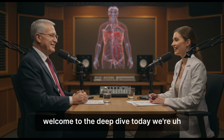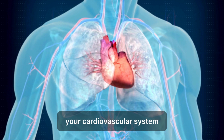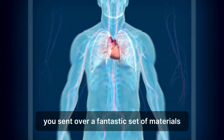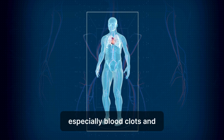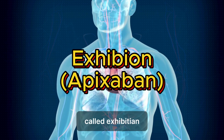Today, we're diving straight into something really fundamental, your cardiovascular system. Right, the body's engine room, basically. Exactly. You sent over a fantastic set of materials, and we're going to explore how blood flows, what happens when things go wrong, especially blood clots, and we'll even take a close look at a specific medication called Exhibion.